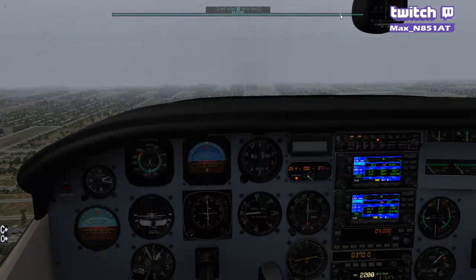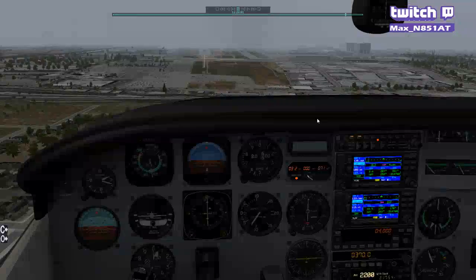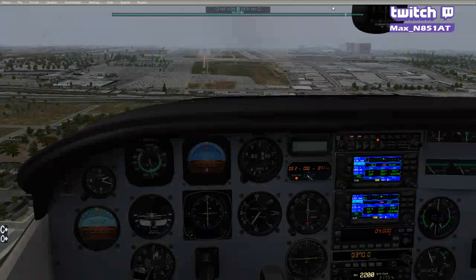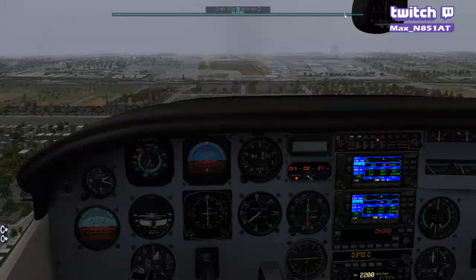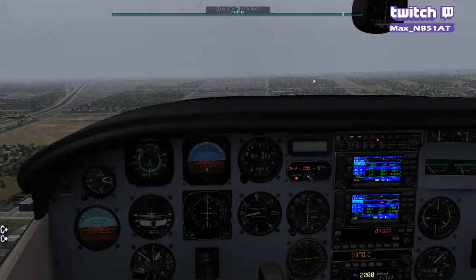Because if you take a look, when I can see the runway, so it was about, let me scroll back here. Oh, I think we've just crashed the sim. Yeah, it was quite hard. And I was hand flying it, so I wasn't using the autopilot.